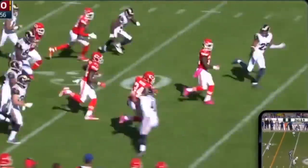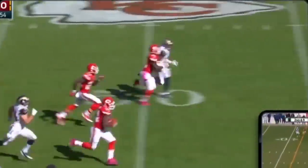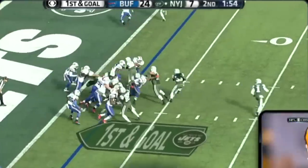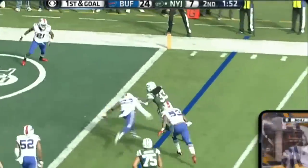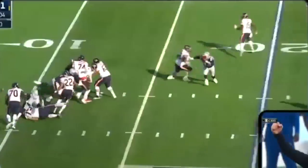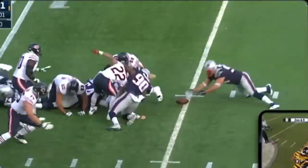Niall Davis. What a move he puts on. Niall Davis in the Ram territory. It's a foot race, and Niall Davis is going to win it. Ivory. He'll outrun Bradham. Bernard leaping. Touchdown. In trouble is Cutler. And he dropped the football.